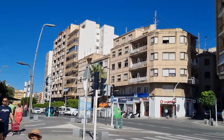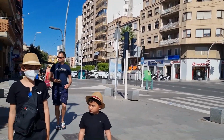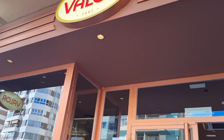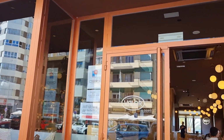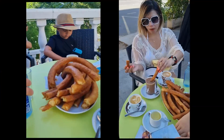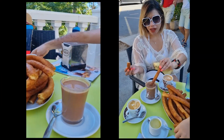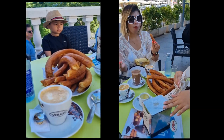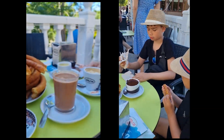A visit to Spain is not complete without having delicious churros. Enjoying some churros in Villajoyosa is one of the delights you can't miss if you're on a holiday with your family and friends. We visited the Valor Chocolate Factory, where they sell their chocolate brands accompanied by some freshly made churros.